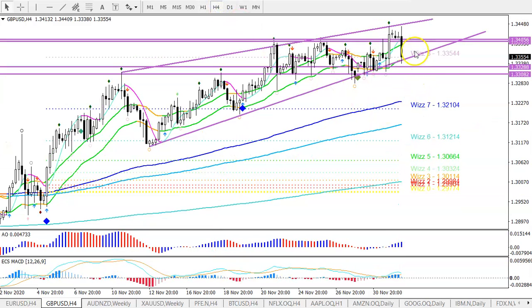It doesn't look that interesting to trade. If it breaks above 134, maybe a small push up to 134.50 within that rising wedge. If it breaks 133, it could be the end of the rising wedge. But I am not jumping for joy to trade this, and I'll be very careful if I do.